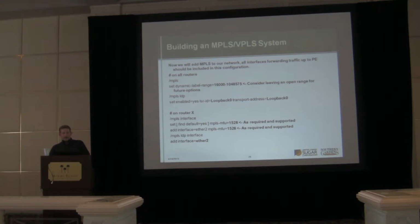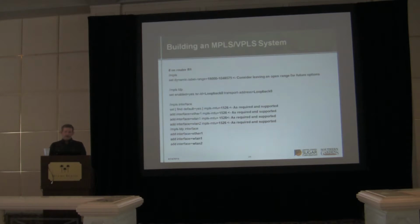Below that, now you're going to add your LDP interfaces. Like I said, this is any interface that is going to forward traffic. In this instance, it's Ethernet 2. That's going to be an egress router.